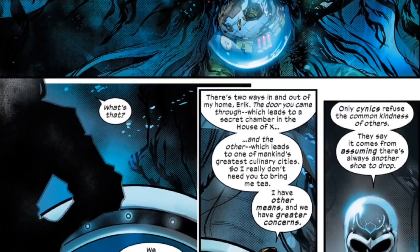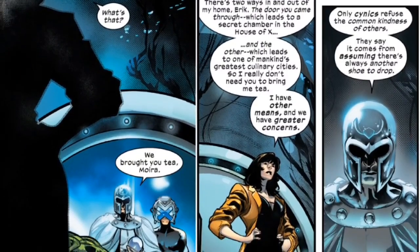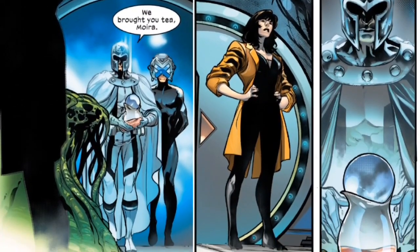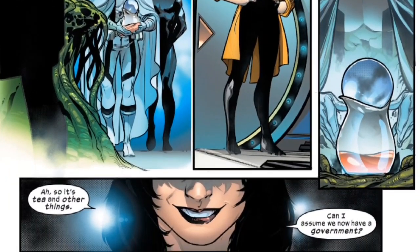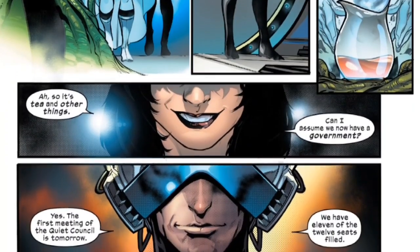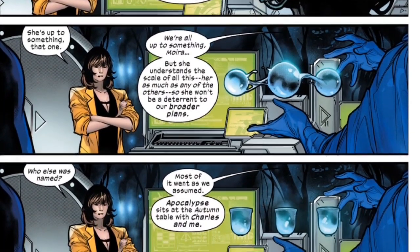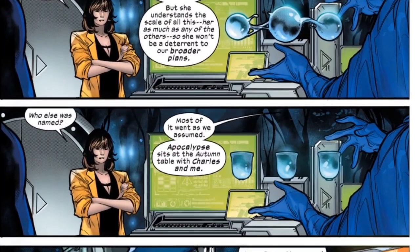So then we cut to Myra's no place, where Magneto and Professor Xavier visits her. And Magneto brings tea. And Myra's like, I can get my own tea. And Magneto's like, shouldn't be rude. Besides, we bring more than tea. And she goes, you guys have developed a government, haven't you? Yes, we have. And the first meeting of the Quiet Council has already taken place. We have 11 seats already filled, with the 12th one to be filled soon. She's like, well, what are you waiting on? Professor X is like, Emma Frost hasn't picked her Red Queen yet. And Myra's like, you gotta watch that one. She's up to something. Magneto's like, we're all up to something, Myra. But she understands what the better good is, so it's fine.